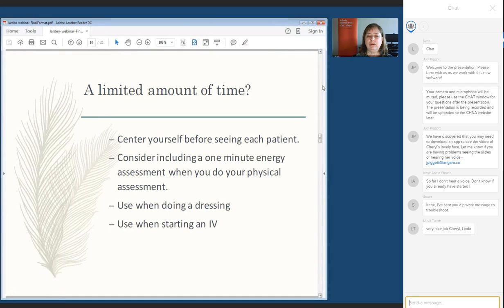When you're doing your assessment of them as well, just consider taking 1 minute to do an energy assessment when you do your physical assessment. That can be really super helpful. It can give you more information. Sometimes people just aren't able to communicate properly for whatever reason. Maybe they're in pain, or maybe they have other issues happening. But that can really help you out.